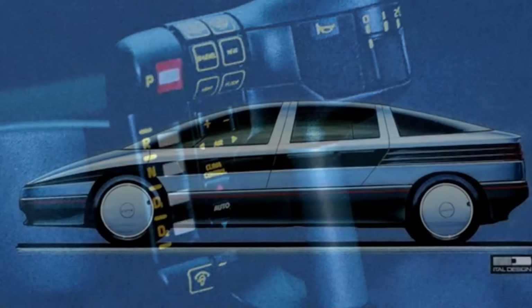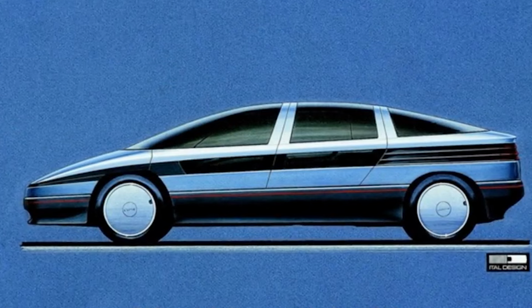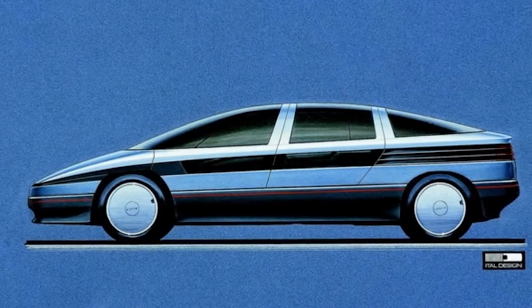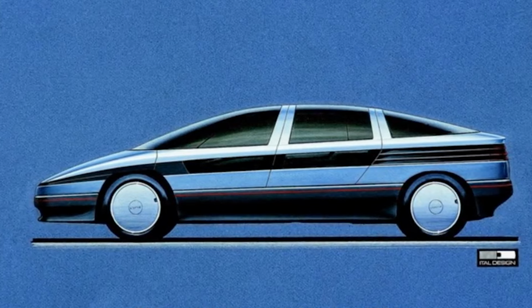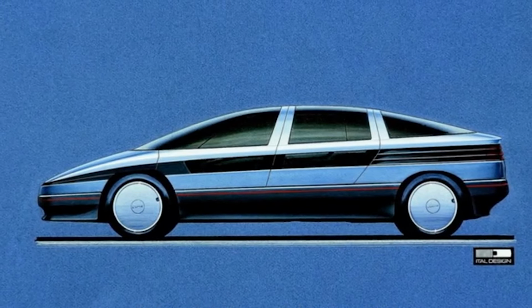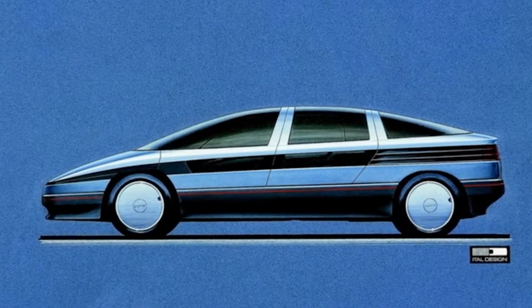And although the Oldsmobile Incas never made it to production, its legacy lives on in various ways. Many of the forward-thinking ideas introduced in the Incas would become commonplace in the automotive industry over the next few decades. The concept's streamlined shape, minimalistic interior and cutting-edge technology paved the way for future Oldsmobile models and influenced other manufacturers in their pursuit of modern designs.